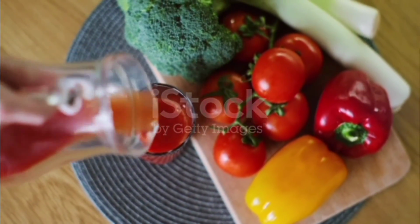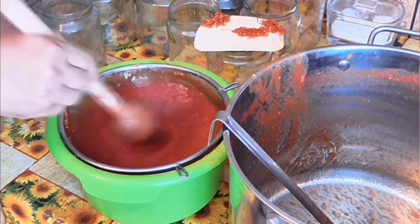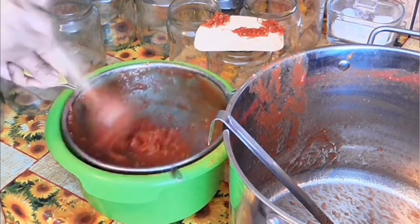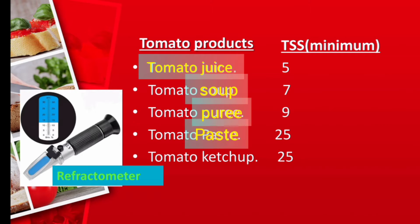Today in the developed countries, 80% of the fresh tomatoes are processed into various products. But the growth of the tomato processing industry is slow in India. Let's see different tomato products. We have tomato juice, soup, puree, paste and ketchup.